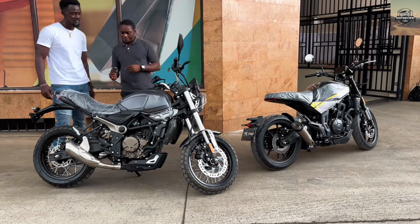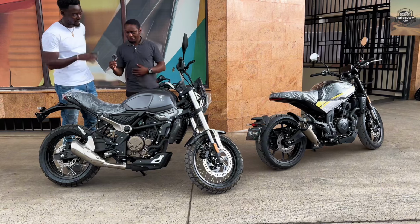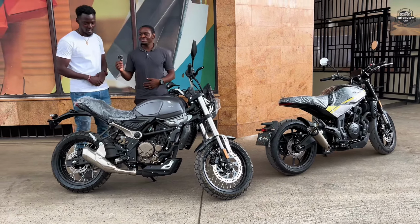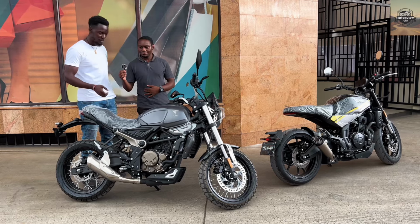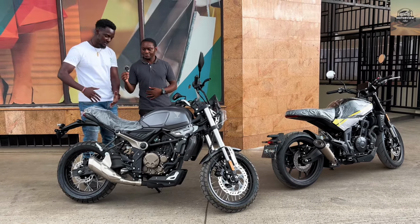Yeah, that's good. So 300cc, 400cc, from my own perspective, probably the Taro looks sexy, but I'd also like to see this bike on the road more often, because this type of bike is rare to find, just because of the sitting places and all that.